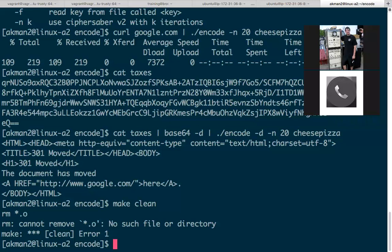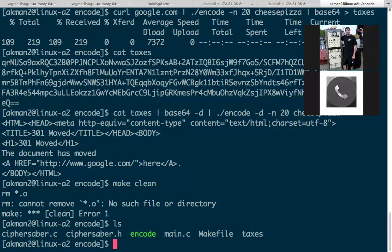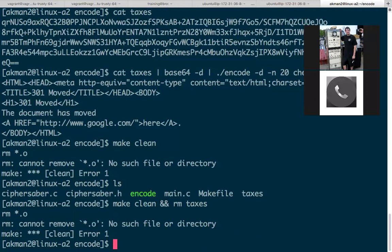What year are you? Freshman. Ask him how old he is. How old are you? I'm 17. Bam. What year are you actually? Thank you, Brad. He's a red shirt freshman. 17-year-old senior.